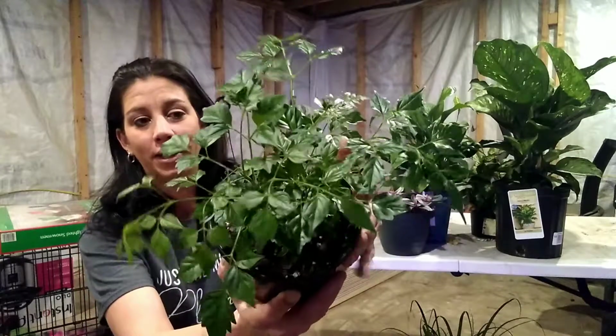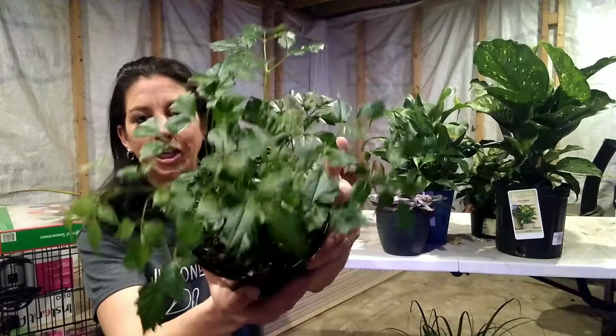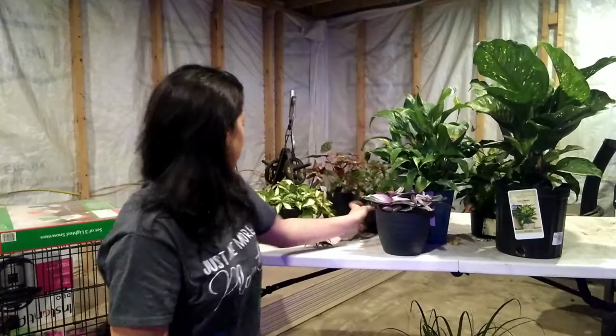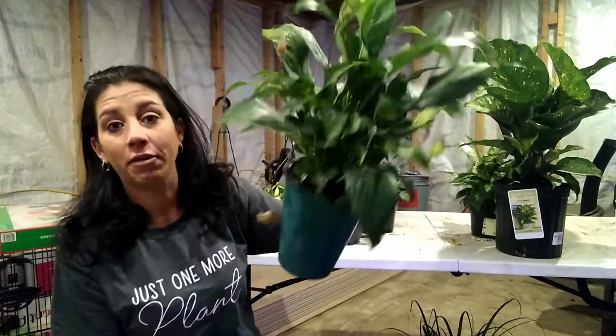Sometimes these are, I find, to be the prettiest. Don't get me wrong, I love variegation in my plants too. So that is plant 5.